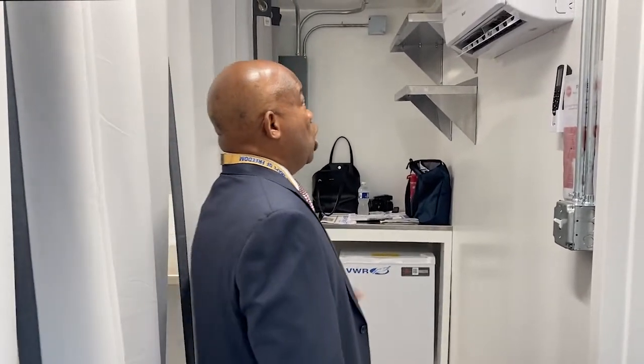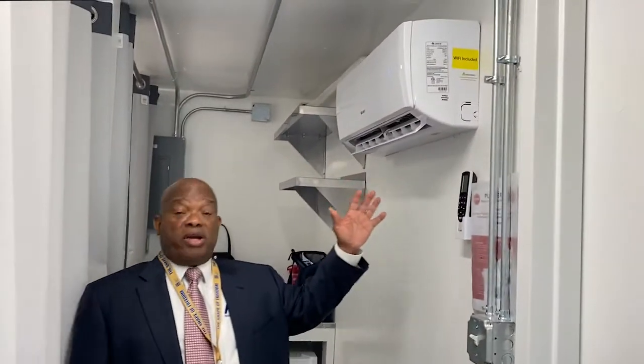Again, this is repeated through four units here. We have the refrigerator where they can store the vaccines. So we designed this and put it in a vaccine. We have air conditioning and heating here for the worker so they can be comfortable. When you're out there at 100 degree temperature, the worker standing out there is too hot. We provide a means to take care of the warfighter, in this case, the healthcare worker.